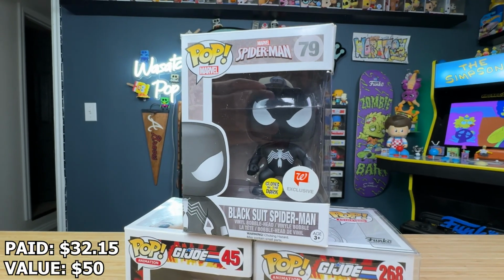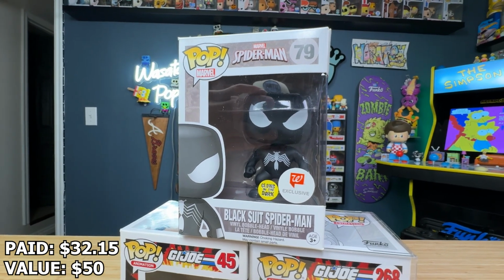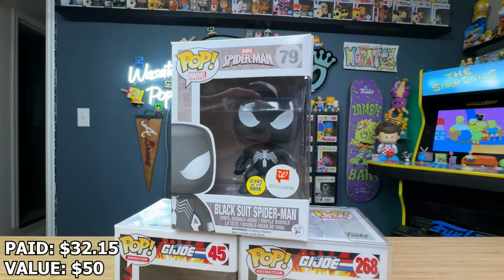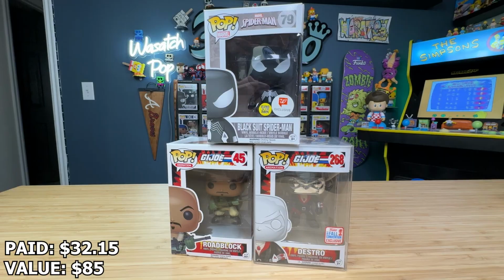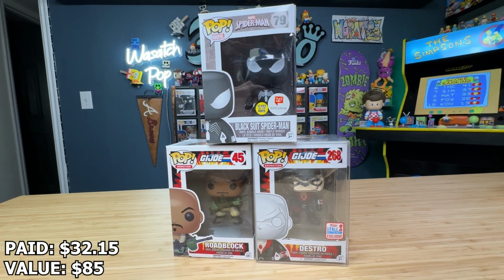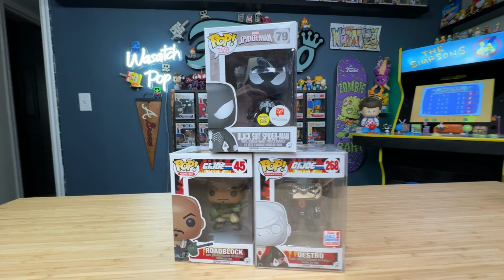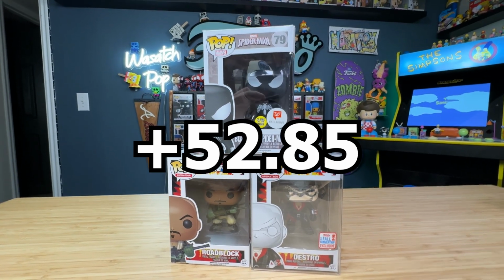And then Black Suit Spider-Man is about the same. This is the glow-in-the-dark one from Walgreens. Goes, like I said, about the same as Destro, anywhere between like 30 to 40. So 35 would be pretty solid on this one too. So I'm being fairly optimistic, I would say, in my valuation here, but if I can add a little over $50 in profit to the collection budget, that would be awesome. We shall see what happens though.